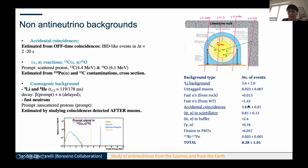The most important contribution is coming from accidental coincidences that, for example, we have estimated from an off-time coincidence window. We choose these events with a difference in time between the prompt and the delayed event in the range between 2 and 20 seconds, while the correlation time, as I said before, is 250 microseconds.